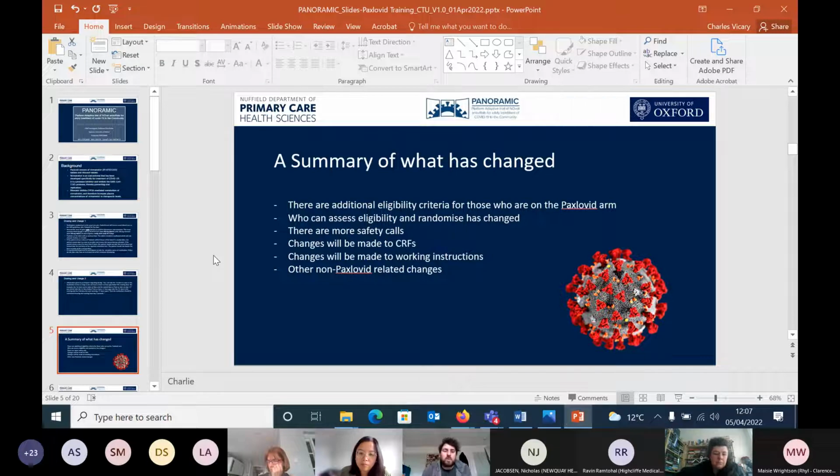So a quick summary of what's changed. There are additional eligibility criteria for those in the Paxlovid arm. Who can assess eligibility and randomise has changed for the Paxlovid arm and for the other arms as well. There are more safety calls that are going to be in the Paxlovid arm. There are going to be some changes to the CRFs coming up. There are going to be changes to working instructions coming up, and there are some non-Paxlovid related changes too.